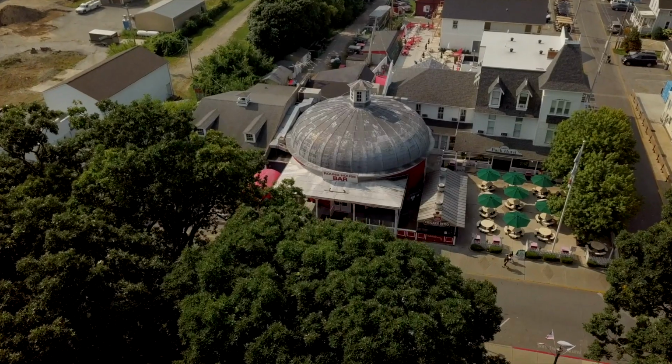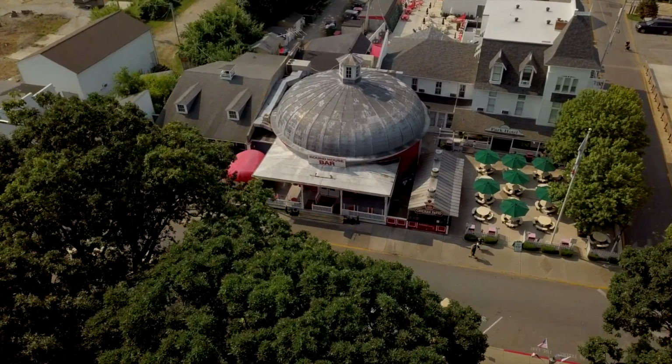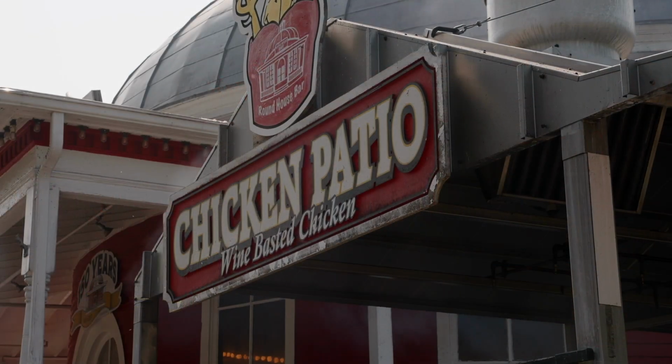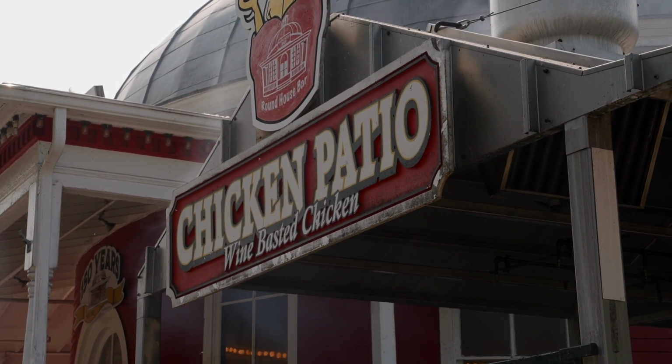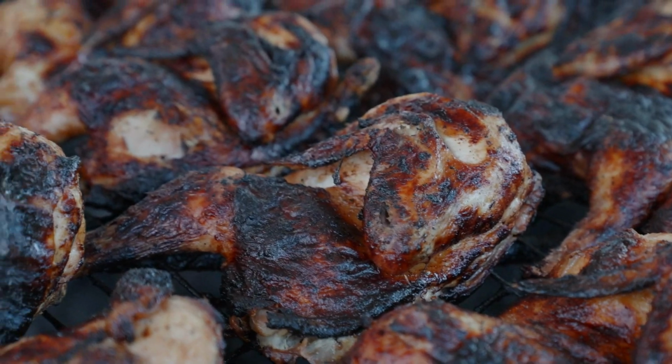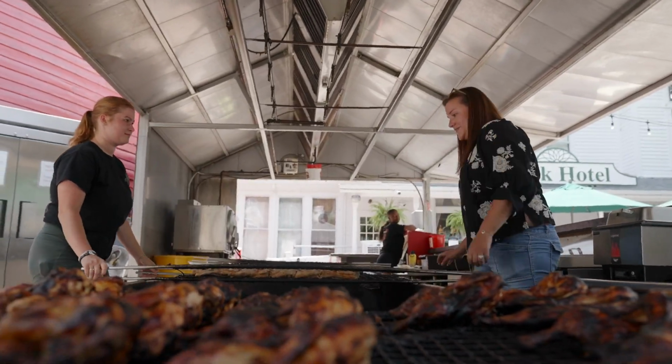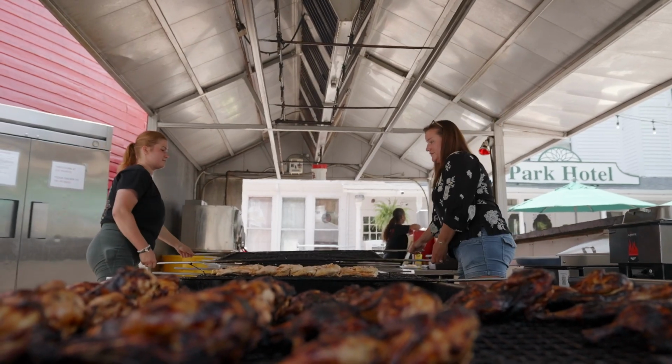I couldn't move on from the Roundhouse area without exploring the origins of the barbecue aroma in the air, and that led me to the chicken patio. It started about 70 years ago, and my grandma and grandpa came up with it because they lived in the hotel and they wanted to do food. So they decided to make a very large grill. We fill the whole grill. There's probably about 5 racks, and then we also stack them.